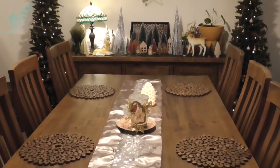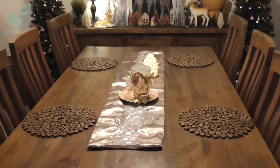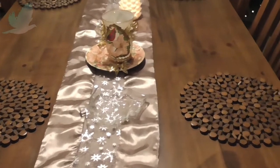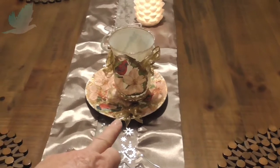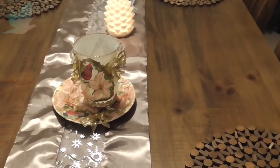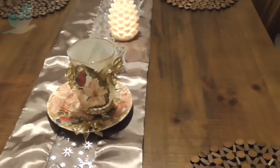And I didn't do too much with the table. I might try and do something a little better next year, but I just put a table runner there that actually lights up, and I haven't put any batteries in that, but this glass saucer and vase, I made that. I decoupaged some cardinals, and put a little candle in there.